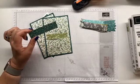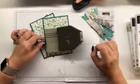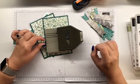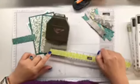So what I have taken is our Triple Banner Punch. If you haven't used this before, it just creates the flag end. You've got three predetermined lengths. I think you've got 2, 1.5, and 1 inch. Let me grab my ruler and double check that for you girls. Oh, thank you, Mel. You're amazing. Yes, 1 inch, 1.5, and 2.